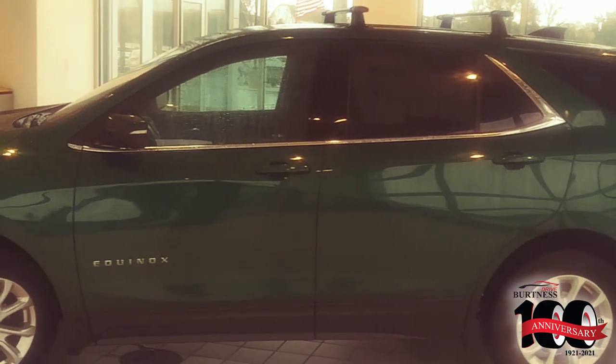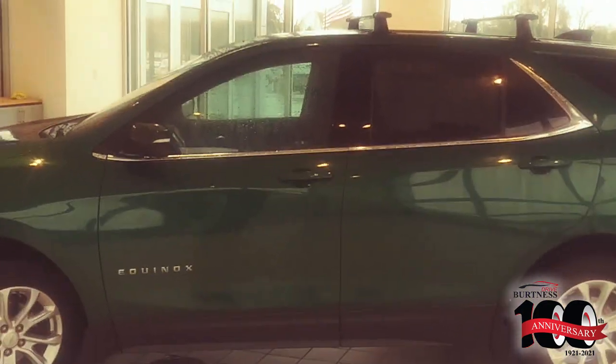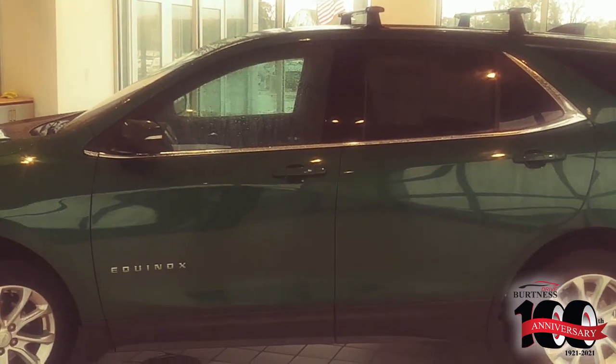And Jacqueline, Mark Webb, Burtness Chevrolet, showing you a 2018 green all-wheel drive Equinox. Very nice car.